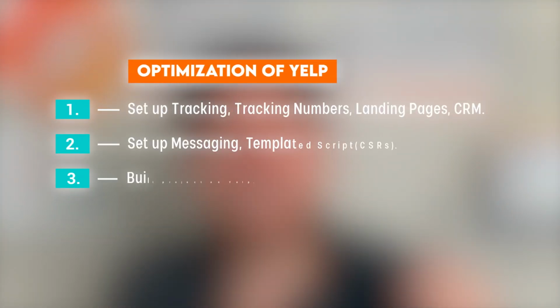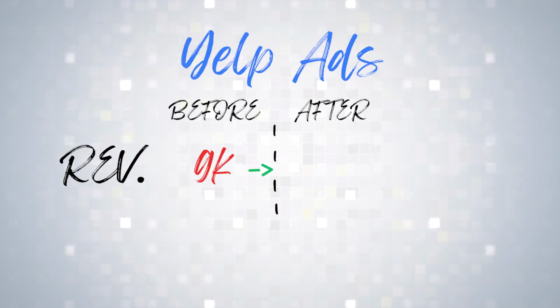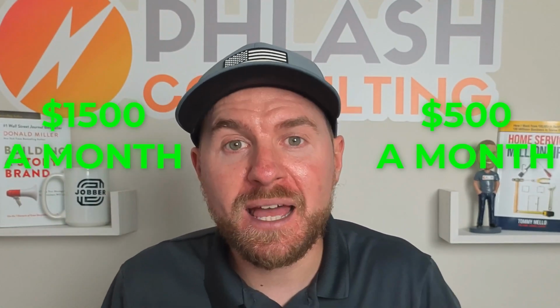Number 3, we built out projects on their Yelp account where we highlighted before and after services that they offered with their before and after pictures, telling the story of what they did. The results of optimizing Yelp was they went from $9,000 in revenue to $112,000 in revenue for a 10x growth in revenue. They also took their spend from $500 a month to $1,500 a month because they were seeing such great results.